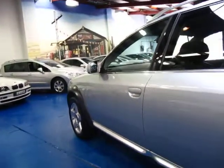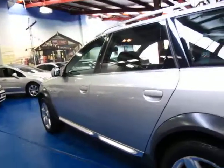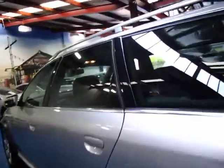It does have adjustable suspension. I just used it, it works perfectly. It goes up and down very quickly.